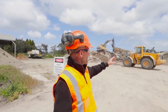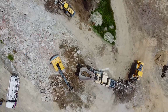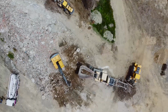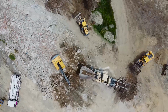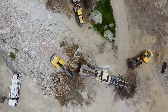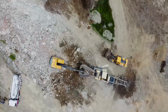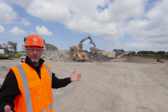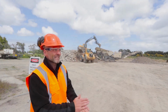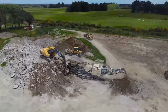So this pile that you can see here, we've got the loader working here. He's pushing the materials up to the digger so that the digger doesn't have to move too often to move to the plant. The pile that's coming out the end here is obviously the finished product. The loader goes round, picks it up, weighs it, and then he shoots down the far side of the pile and we make our stockpile there. That's going to be our new stockpile, ready for sale. So if you guys want it, come and get it. Why don't we chuck the drone up and see the action from the sky?